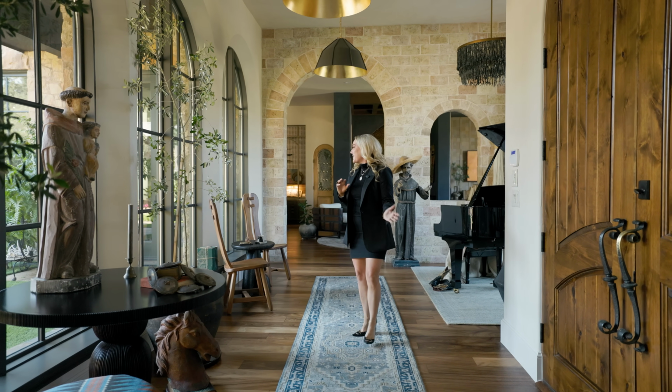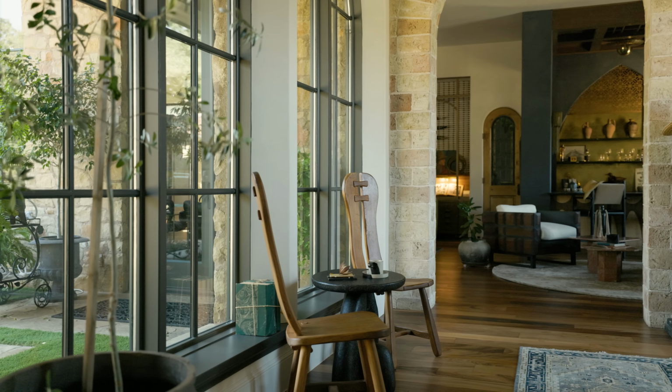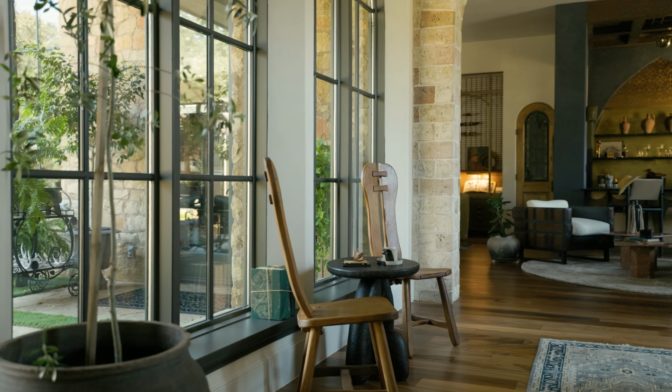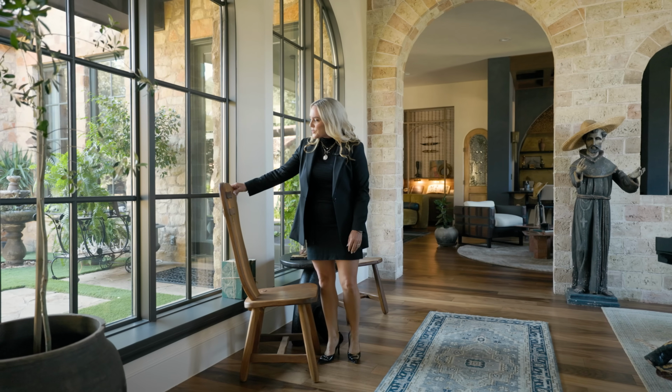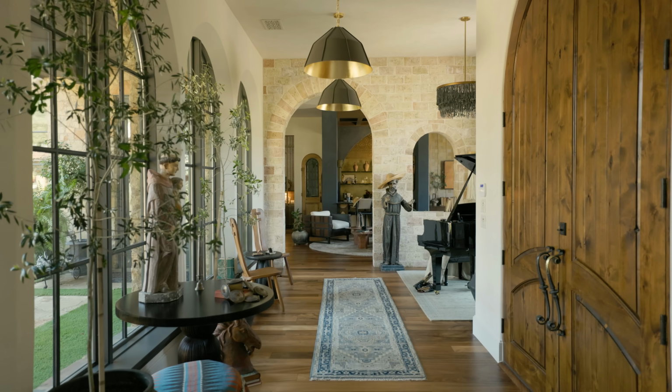Over here, we've got a little unexpected moment with these brutalist chairs. These are from Finland, and these are hand carved, and we picked up these treasures. They're several hundred years old, and it just adds a little personality to the space.